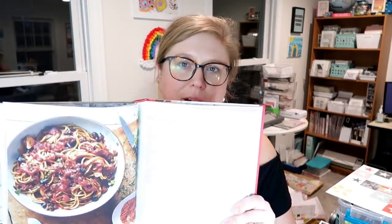Maybe I'll do like a throwback and cook some recipes out of this, but I have been a Rachael Ray fan for a long time, and so I've cooked many of her recipes, and most of them have turned out really well. So I would recommend this cookbook, especially if you are a Rachael Ray fan. It has great pictures. It has a lot of her classic recipes in it, and it is a big, thick cookbook, and I think that if you are a fan of hers, you'll enjoy it.